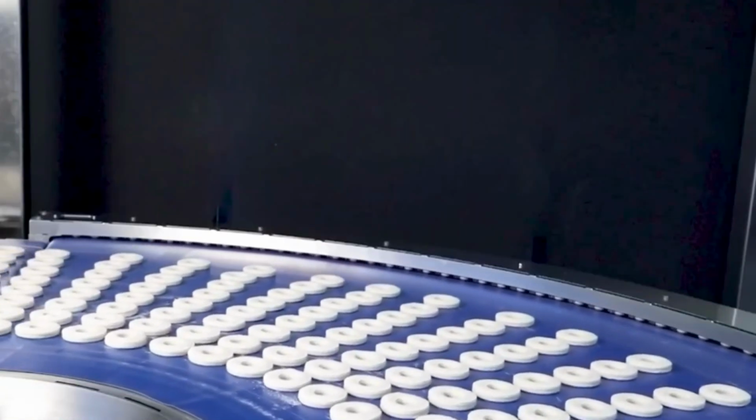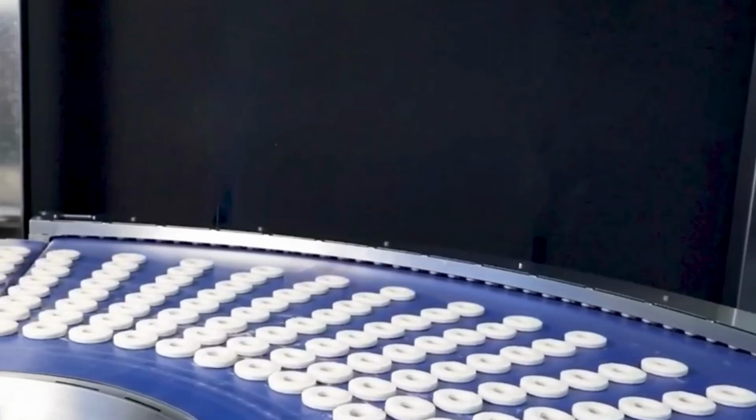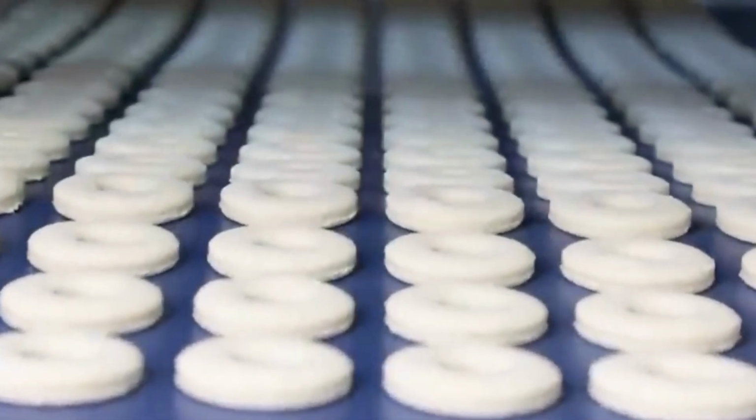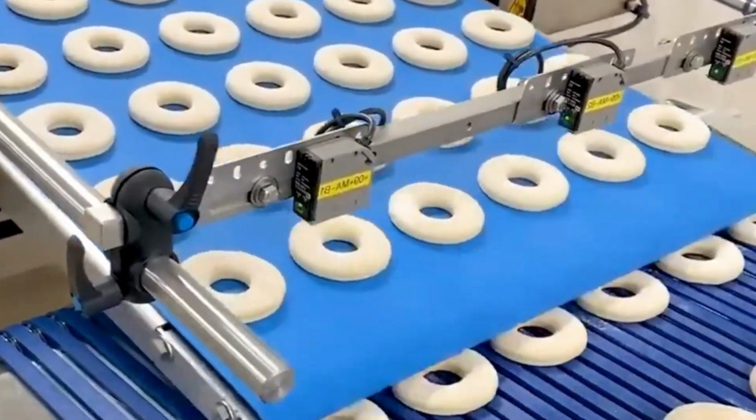But here's the tricky part. Proofing is all about timing. Rush it, and the donuts turn out dense and heavy. Let them sit too long, and they'll collapse when fried. It's a fine balance, but when done right, it's what makes every Dunkin' donut totally irresistible.